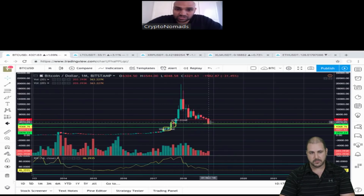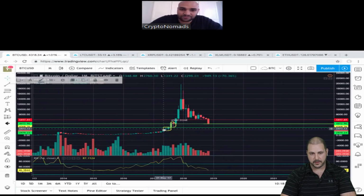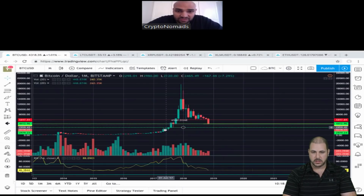So currently we can see that we're sitting at that 4-5 zone, which comes in from the support level over here. The next support zone comes in at that 3K level. That's why people are talking about that 3K zone. Let me just remove this so you guys can see properly. So here's this 4-5 zone that we're currently sitting at, followed by that $3,000 support zone over there.